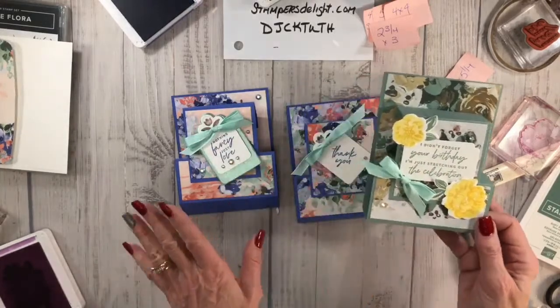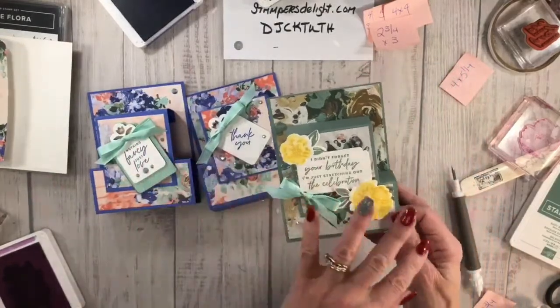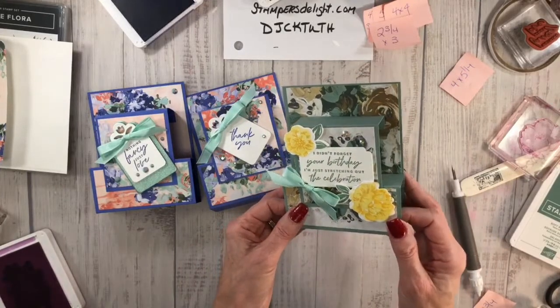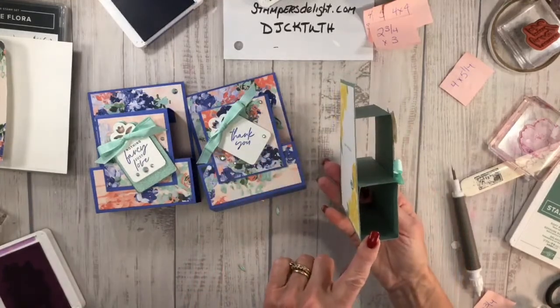I didn't show you the cutout flowers this time around, but I will be using this stamp set again. So you will be seeing it. I think I'm going to use it for my Scrapbook Sunday 101 when they start again next Sunday. Okay, so stay tuned for that too. And there's this one.